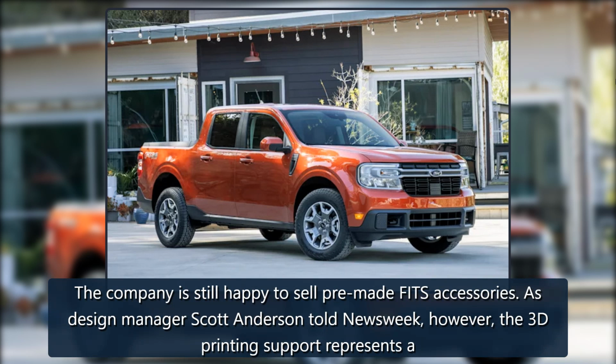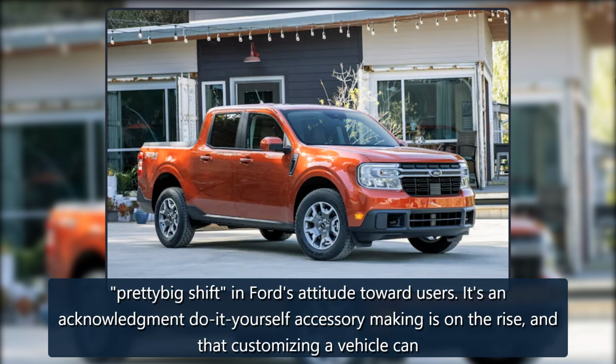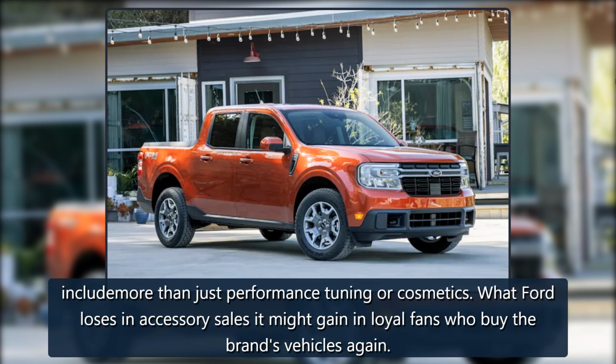Ford, the company, is still happy to sell pre-made Fitz accessories. As design manager Scott Anderson told Newsweek, however, the 3D printing support represents a pretty big shift in Ford's attitude toward users. It's an acknowledgement do-it-yourself accessory making is on the rise, and that customizing a vehicle can include more than just performance tuning or cosmetics. What Ford loses in accessory sales, it might gain in loyal fans who buy the brand's vehicles again.